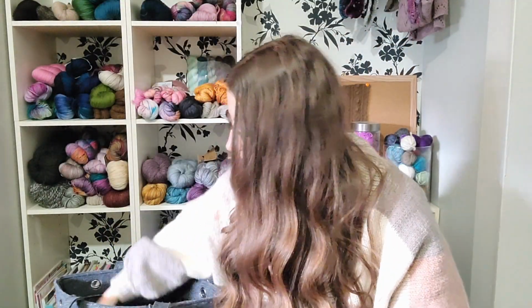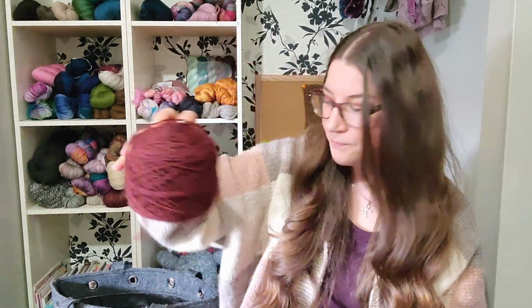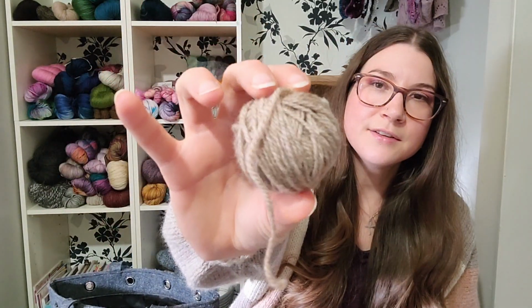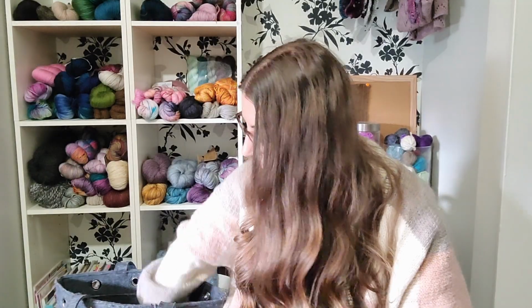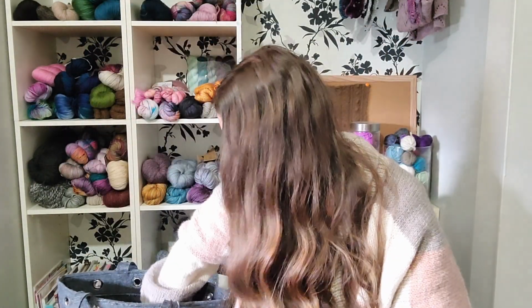The yarn that I've got here is, so this is the red. I think this was called French Bordeaux. And then I think this was Irish linen. This one was denim. And this one was fortuitous.